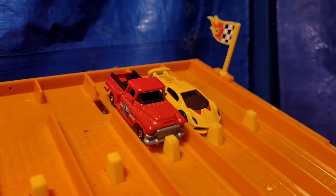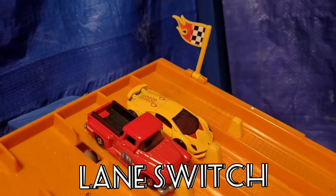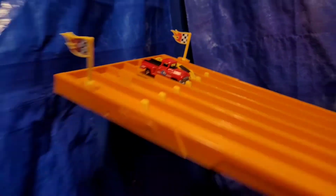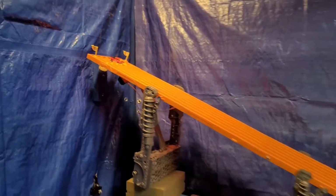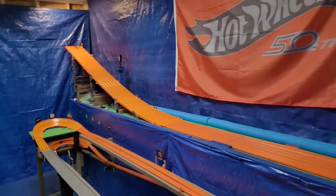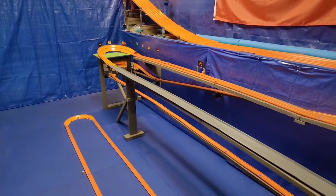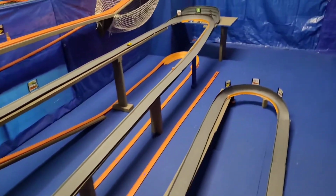Alright, lane switch. Maybe this will help that truck keep it together. Keep his wheels a little more tight. I don't know if it's going to help him beat that Lamborghini, though. That thing is quick. And Lamborghini's taking a very early lead through the gate first. Both cars through Dead Man's Turn. Lamborghini's increasing its lead. And, ooh, that second turn is just taking these Matchboxes out.